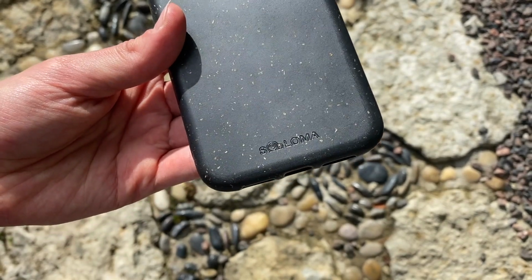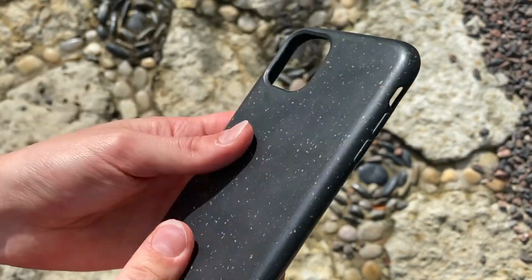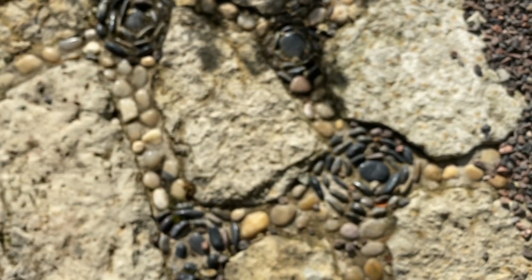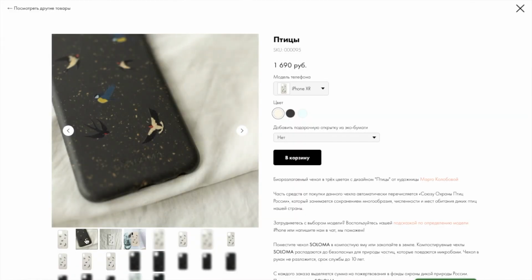It is silky, nice to the touch, and I'm going to switch to it once my current one's life cycle comes to an end. I got the black one, and I sort of wish I got a more fun option because my phone is also black and I just keep losing it against dark surfaces, and Saloma has so so many different cute options, which I just rejected for no reason.